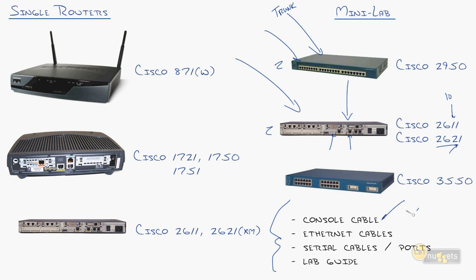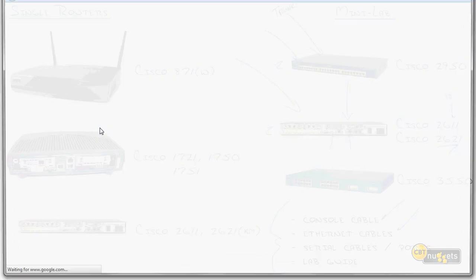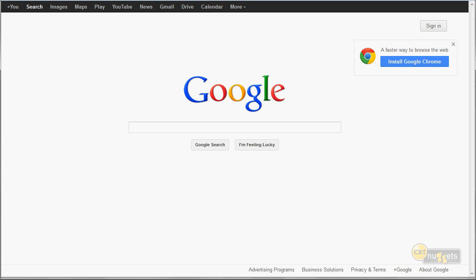So console cable, grab Ethernet cables. The best place to go for Ethernet cables, I don't know if I've shown this to you yet, is Monoprice.